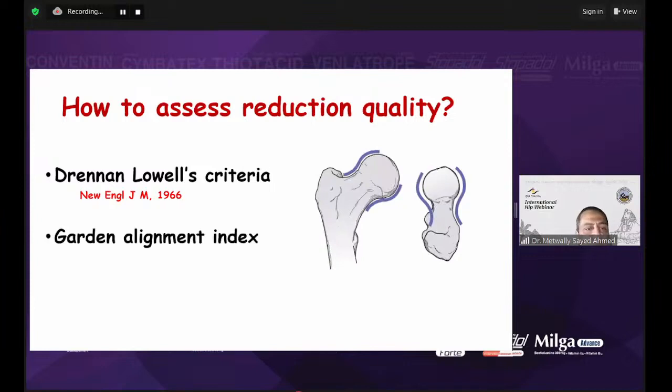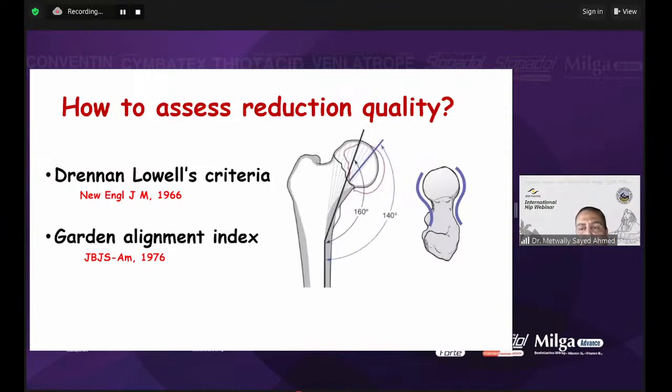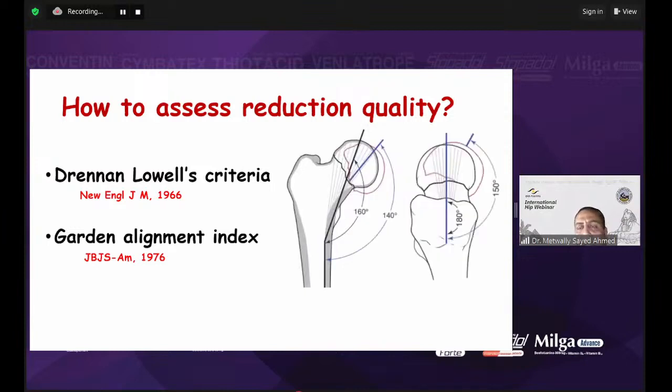The other parameter is the Garden alignment index. If we look at the head in the ideal lateral view, the trabecular pattern of the head and neck is 180 degrees aligned with the shaft of the femur, and in the AP view, it is 160 degrees.